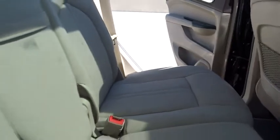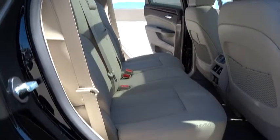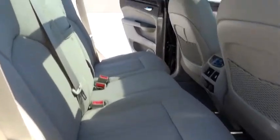cruise control electronic with set and resume speed, keyless start, center armrest, AM/FM stereo radio, universal garage door opener, power door locks, backup camera, power windows.